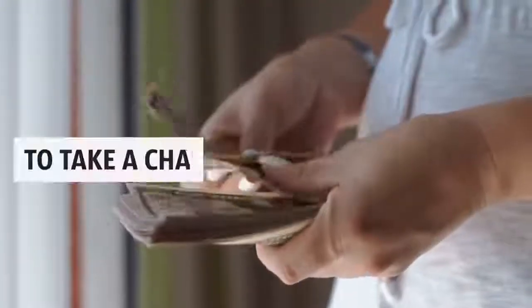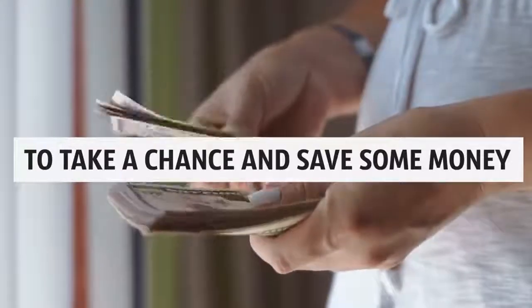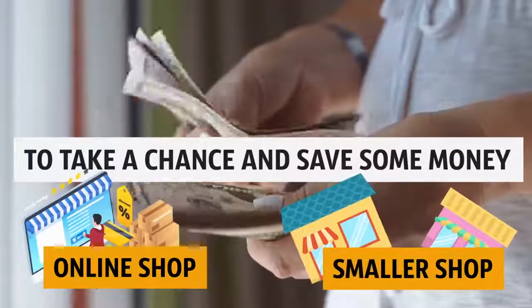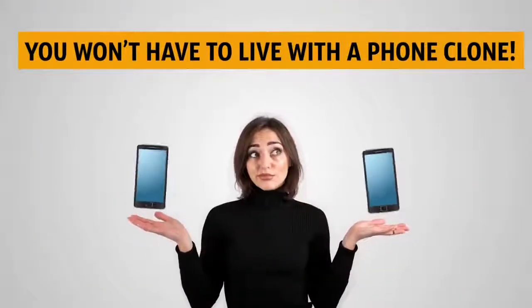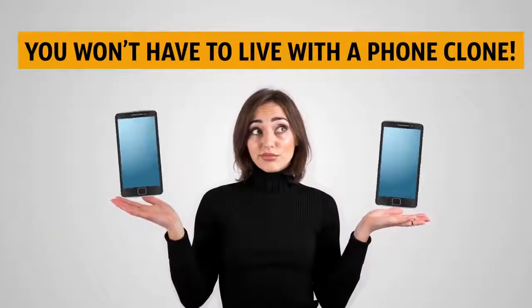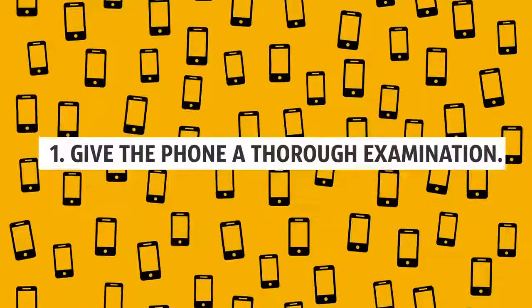If you still want to take a chance and save some money by purchasing your next smartphone from a smaller shop, an online shop, or from someone else, you have to be super careful. As long as you know a few tricks, you won't have to live with a phone clone. Number 1. Give the phone a thorough examination.